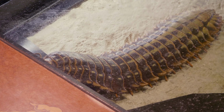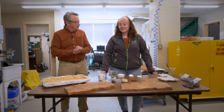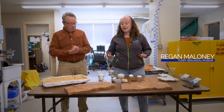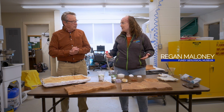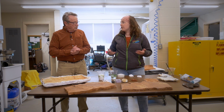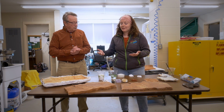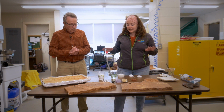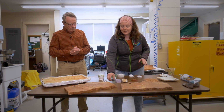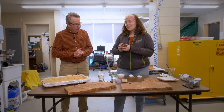I'm here with Regan, and we're in the lab, and we're going to make a plaster mold of a fossil. Yeah, so this is something that we do with school groups, and sometimes we have special events where people can do this with us. And it's also something that we do, we make casts and molds for other museums so that we can share our collection without actually sending them the physical fossil. So today, you're going to make two replicas. One of them is of a trilobite. Trilobite. Yep, and the other is of a theropod dinosaur tooth.